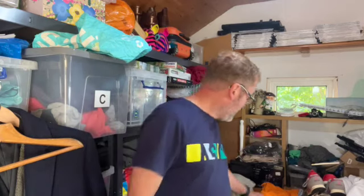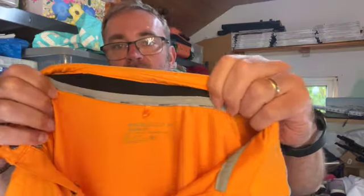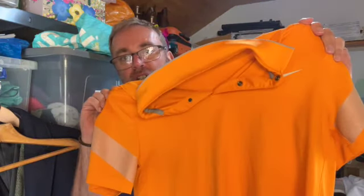Tuesday, golf day. Yay. Okay, keep saying it, golf stuff sells. We're going to start with the modern look. It's a nice Nike orange. Okay, Nike Golf. Can you see the label there? Modern fit. Yeah, nice orange top there.